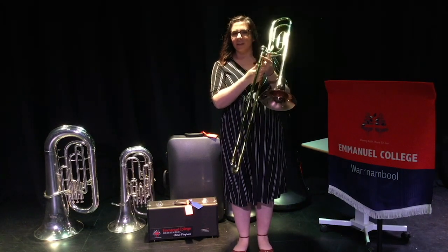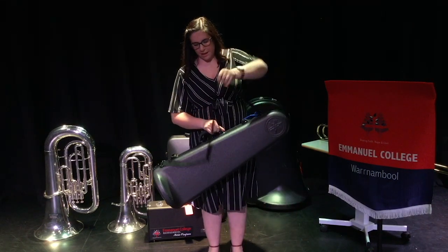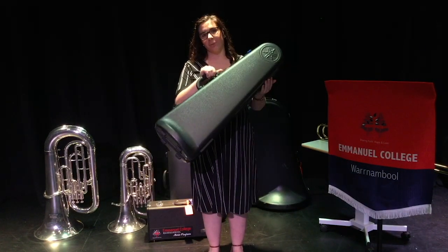The case that we have to carry to school is kind of an awkward shape, but it comes with a shoulder strap, so it's not too bad if you have to walk to school. Fits nicely on the bus under your chair as well. So that's the trombone case.